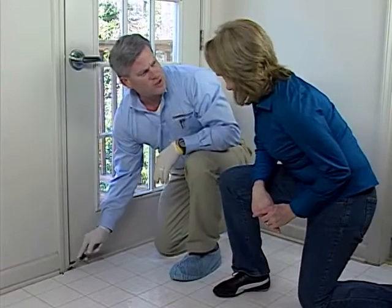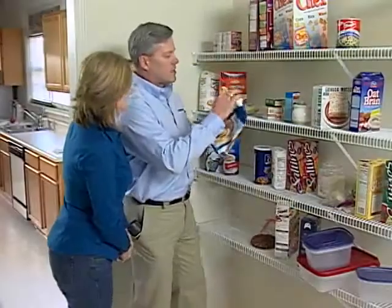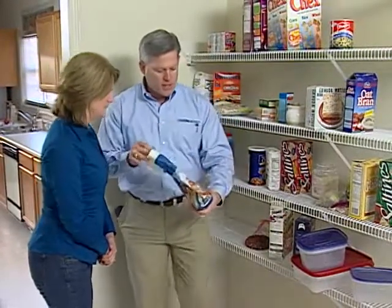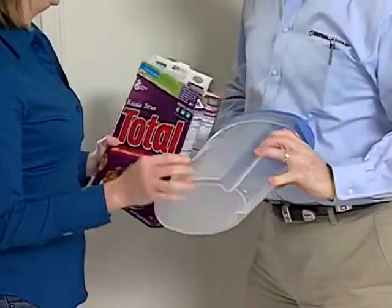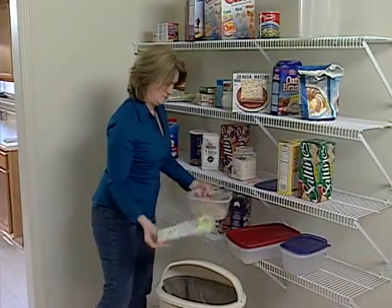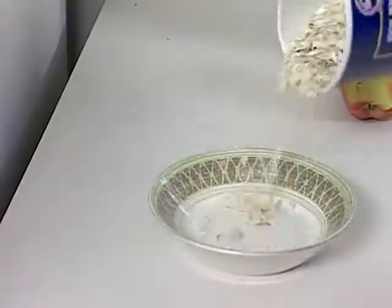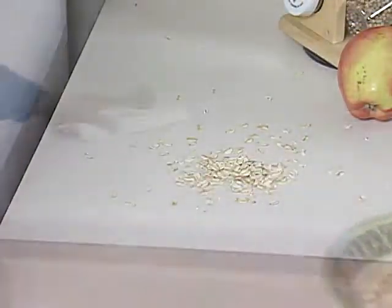Walk through the home of the customer and point out things that they can do to get rid of their pest problems. In the kitchen, talk to your customer about tightly closing open bags, cans, or boxes of flour, pasta, rice, or cereal. Plastic resealable containers or bags with tight-fitting lids are a good option. Ask them to clean up spills as soon as possible. Keeping all surfaces free of food particles will greatly reduce the pest population.